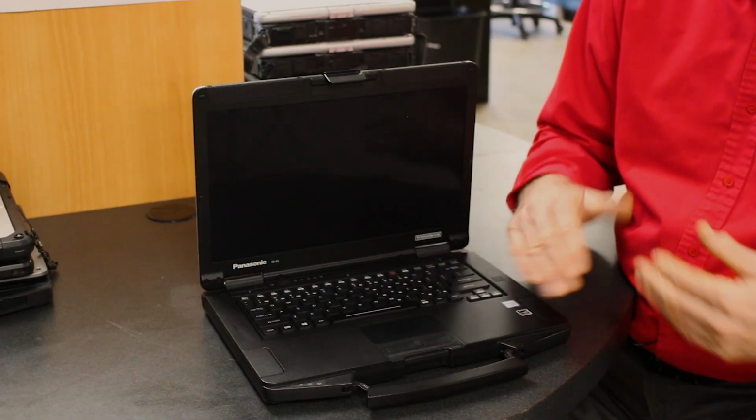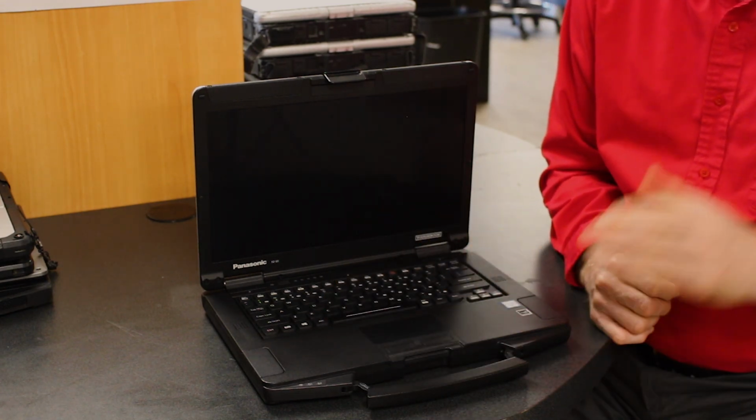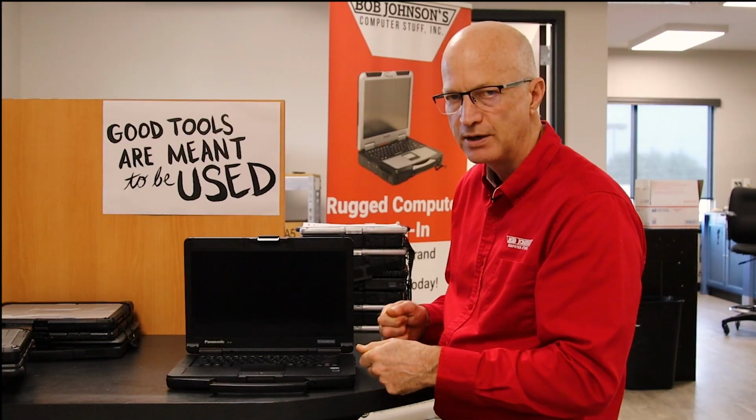All I can do is point out the differences in the different marks. You guys have to make the decision whether you want to spend the money.